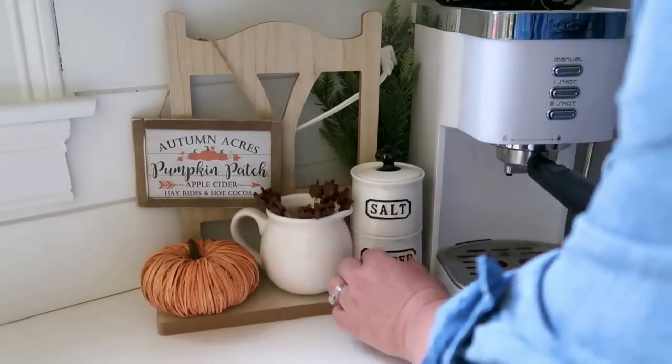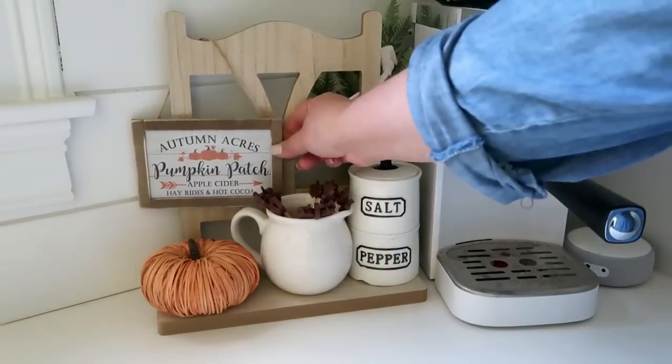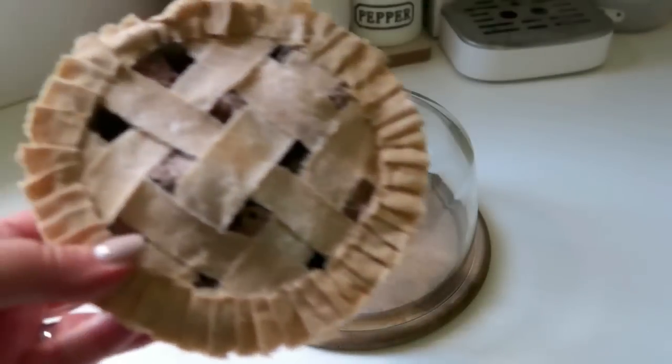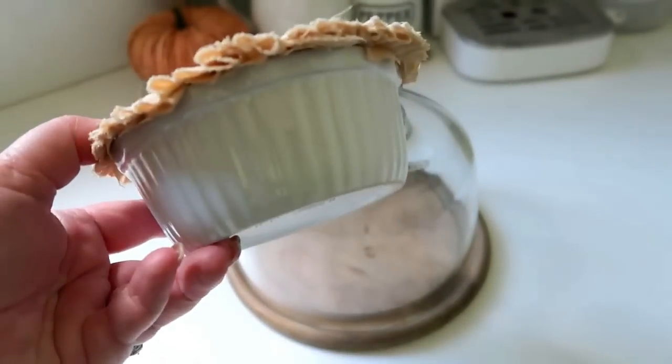Next up, I have this cute little cloche here that I got at an antique shop, and I'm bringing back that little pie that I had made before, and I'm adding it in here. It actually fit perfectly in this little cloche. How cute is this? And I'm setting it up here in the windowsill.